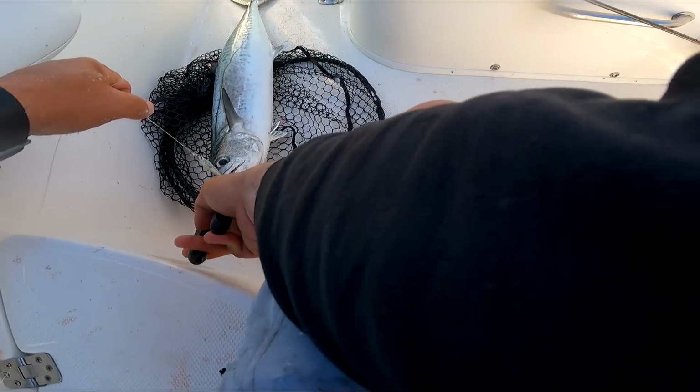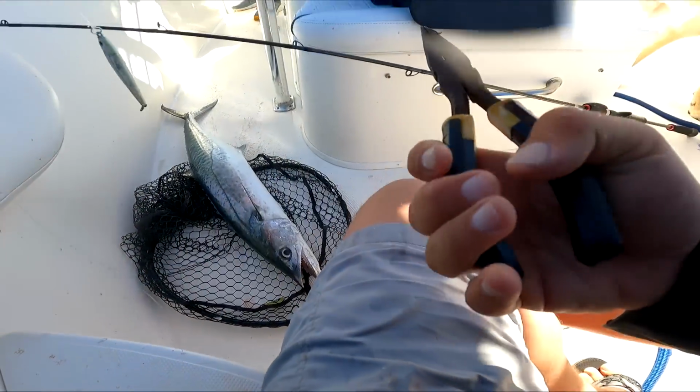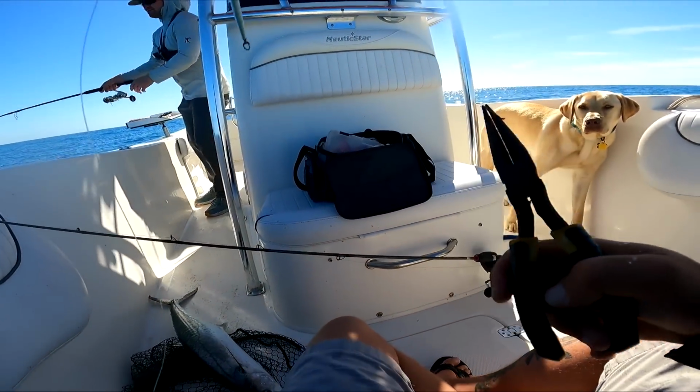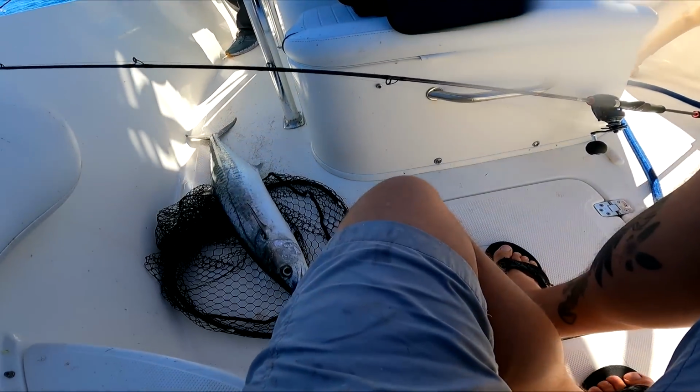These guys do have sharp teeth. If you lose it, don't worry. I've got a million of those. I haven't been able to fish yet because I keep messing with jigs. It's frustrating. Oh. Rest in peace.